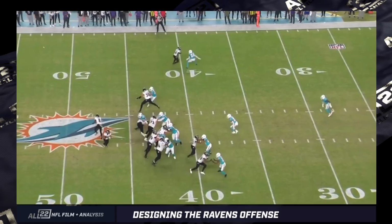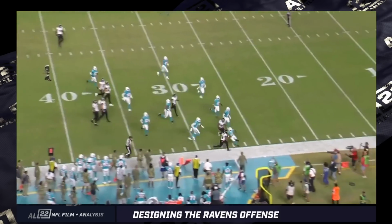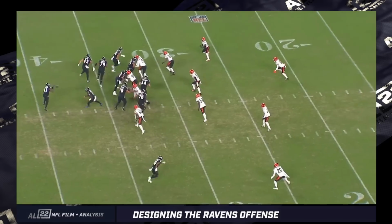Instead of leaving him unblocked, like most teams do on outside zone, we would just call it on the backside. We got to run the ball with this one-back stuff without Patrick Ricard on the field, and it looks like we will not have him on the field, at least for the beginning of the year.